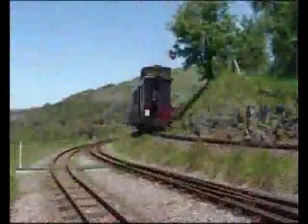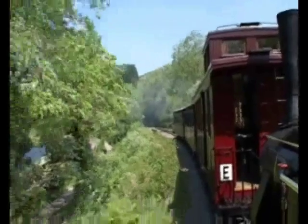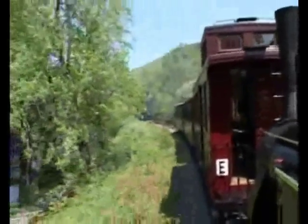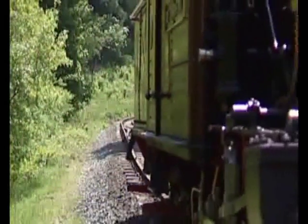A great way of seeing this inspiring landscape is by vintage steam locomotive. The Brecon Mountain Railway allows you to admire views across the reservoir to the peaks of the Brecon Beacons National Park. You can hop on right here in Pant near Merthyr Tydfil.